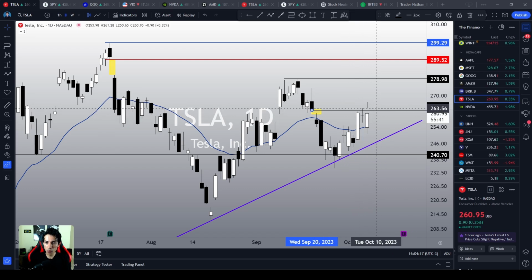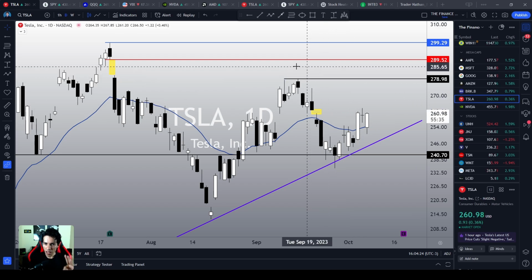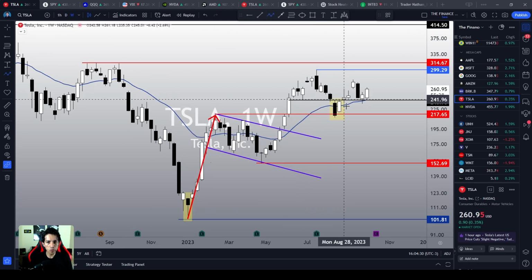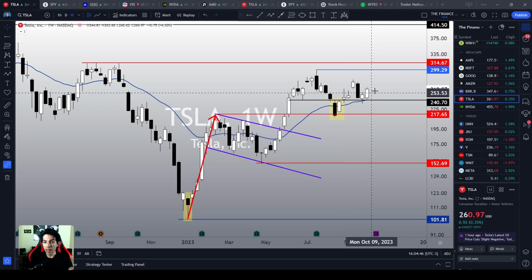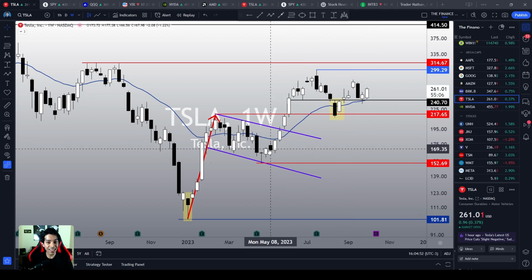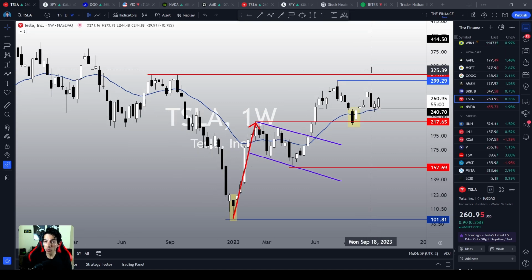So we gotta break this key point as soon as possible, and then I believe we are going to seek the next resistance at $278 on the daily chart. On the weekly chart, although we see a possible bullish pivot point over here, to me, the pivot point seen from April this year is much more important. If Tesla actually reacts at this bottom level, breaks the 278 area and breaks the $300 area, we're gonna trigger a second long-term bullish pivot point. In this scenario, I do believe that the momentum will be strong enough for us to retest the all-time high on the weekly chart.